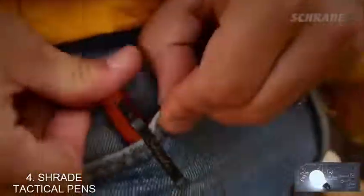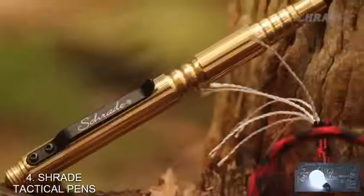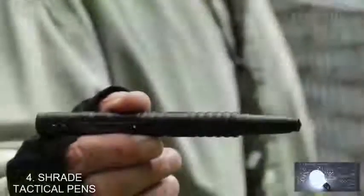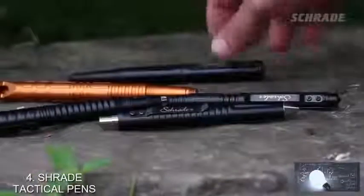A lot of people carry a pen around during the day, but what if you could carry a pen that offered you a handful of tactical applications, like a self-defense tool, glass breaker, seatbelt cutter, whistle, and a fire starter? Suddenly, a simple pen becomes a multi-tool. Choose a tactical pen that fits your lifestyle.